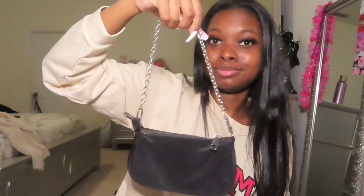This little bag I am obsessed with. I forgot what these types of purses are called, but I feel like these little mother effers right here, baby.